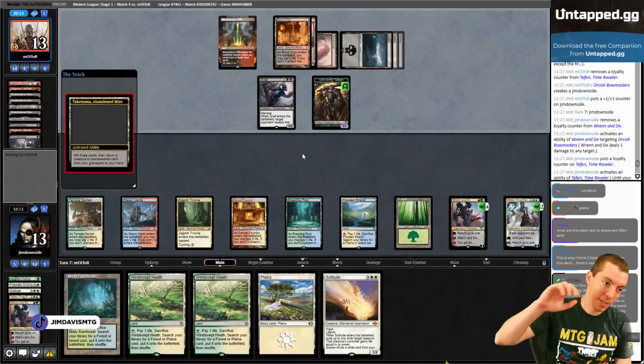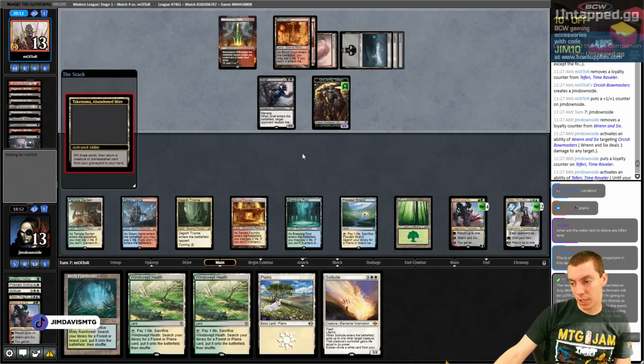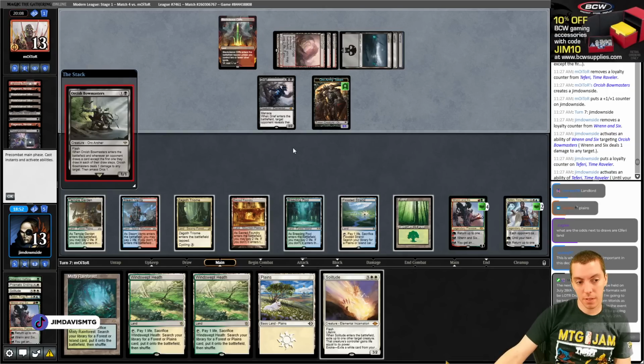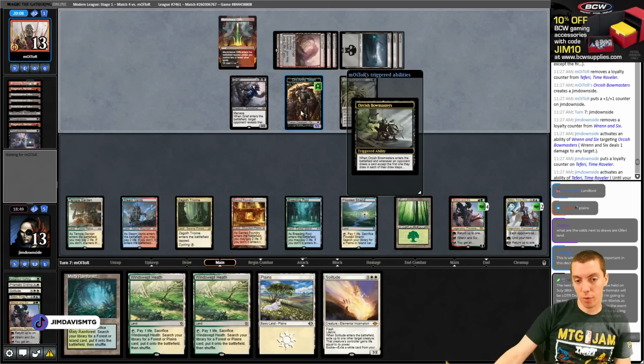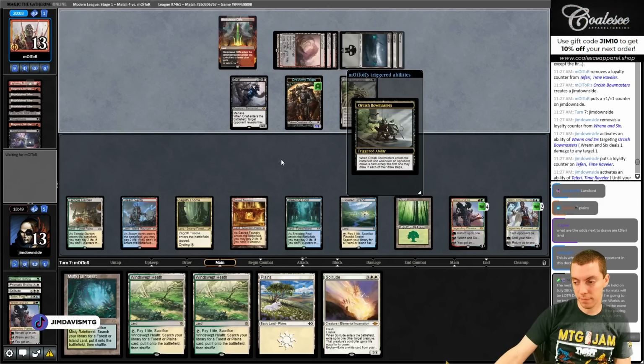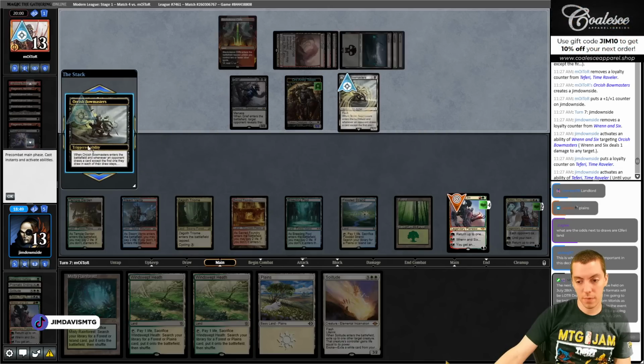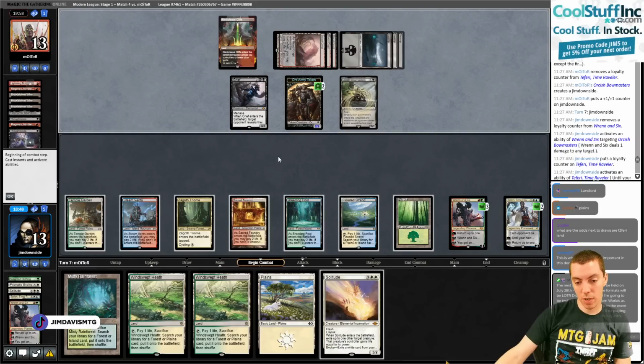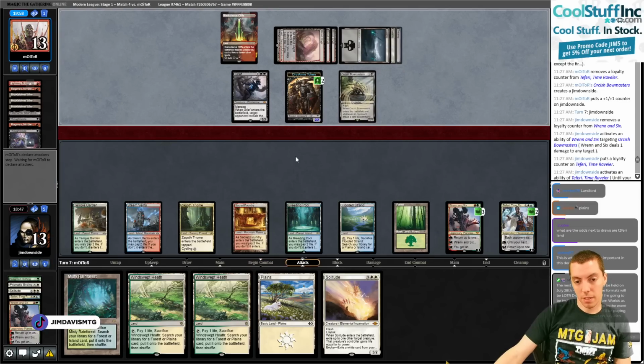Takenuma. Sure. You can make Bowmasters. Here's a Bowmasters. This will grow their Orc. A little annoying, but sure. Gonna dink the Wrenn. Interesting. Trying to kill the Wrenn. Man, I sure hope something bad don't happen to you.